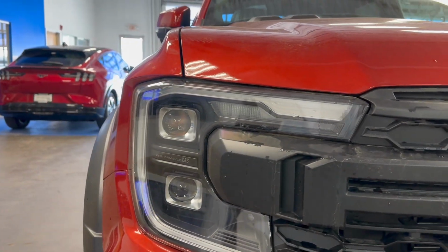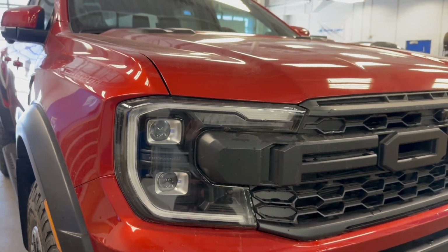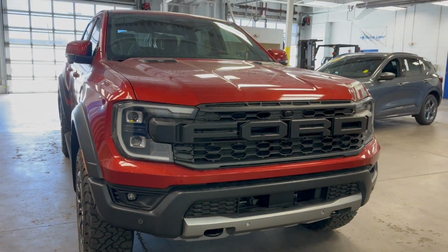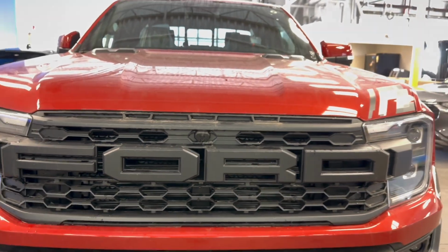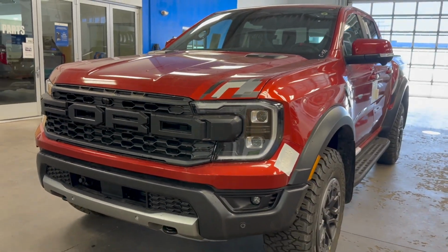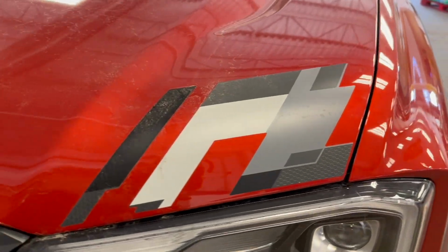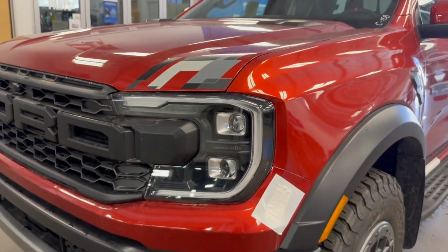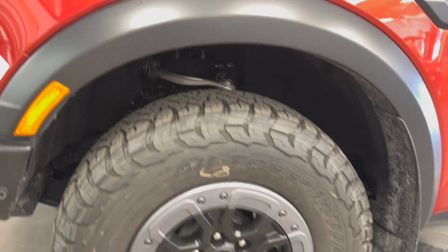I don't love these headlights, if I'm being honest with you. This is maybe the thing I least like about it. You guys tell me what you think. That swooping Ford spelling across the front end, similar to what we find with the F-150 Raptor, of course. This one does have a graphics package throughout it, which normally I'm kind of indifferent on. I think less is more when it comes to decals and graphics. I know a lot of people, when they buy their F-150 Raptors, are quick to take those off.